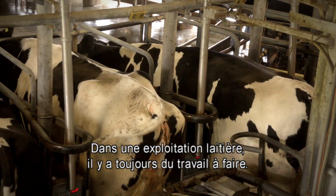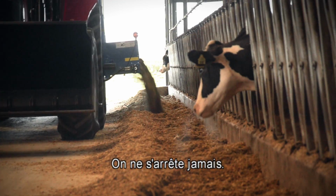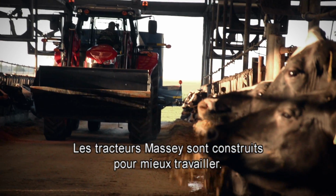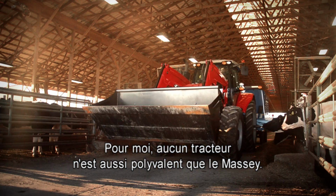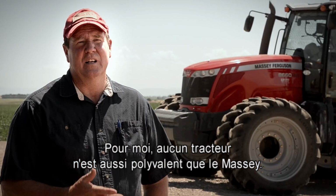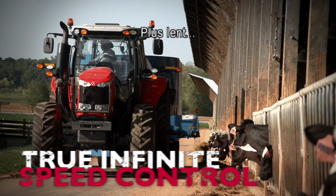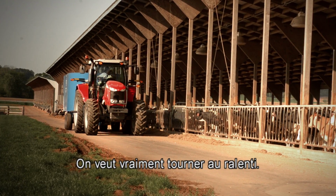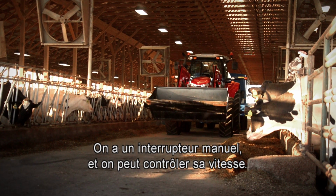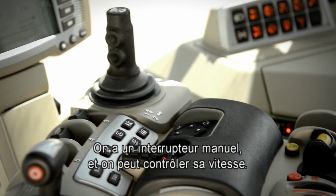In the world of dairy farming, the work never stops. So neither do we. Massey tractors are built to do it all better. And there's no other tractor that I know of that has that versatility as the Massey does. Faster. Slower. Well, I liked it because it goes real slow. You can slow the vehicle down. We just have a hand switch and you can control the speed that you're going.